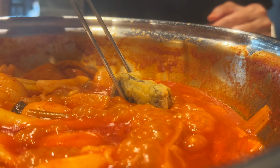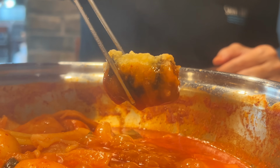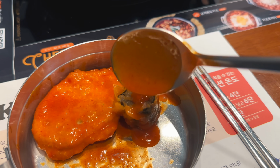This time, let's try gimmari. This is fried glass noodles in seaweed. When this bad boy absorbs the tteokbokki broth, the flavor is truly incredible. No matter which tteokbokki place you visit, you will easily find that this stuff is a staple. Yes, tteokbokki and this, they're a kind of fantastic duo. So if this is on your food radar, you must bring this.